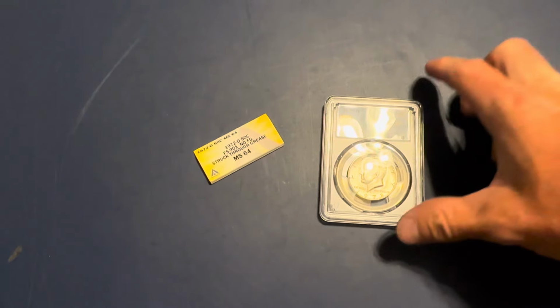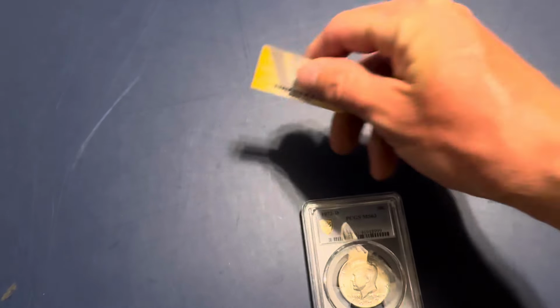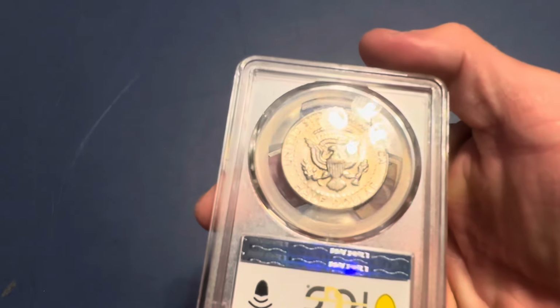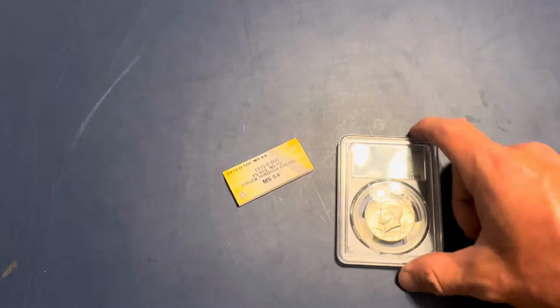At some point I am going to try to resubmit this to Annex to get it back in the proper holder that it was in. I'll just have to submit it for regrading. I definitely do think it's an OFG. I don't know what PCGS was seeing, where they were seeing the FG, because there is none on here. And Annex is really good at picking up errors, so I'm kind of surprised it did not.